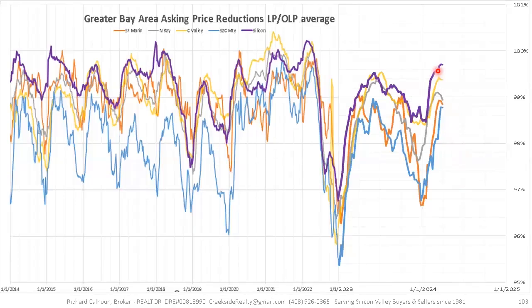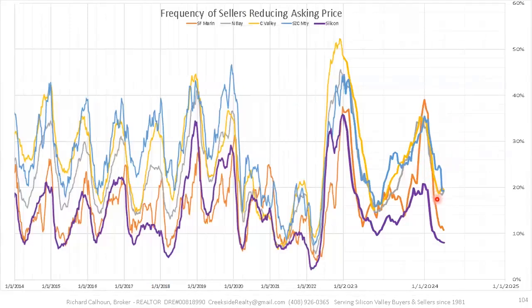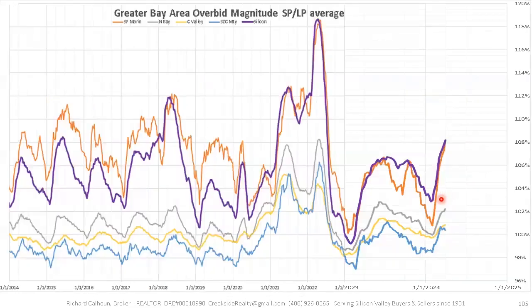Here's sellers' ask price reductions. Silicon Valley is doing the least. Central Coast is doing the most. Frequency of price reductions, the sellers in Silicon Valley are doing the least, followed by the cities. And then you have a 3-way tie for Central Valley, Central Coast, and North Bay all together.